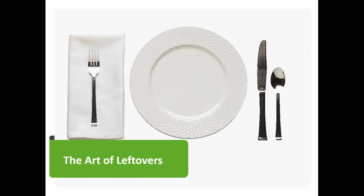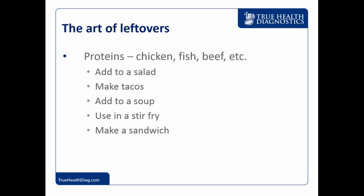Okay, the art of leftovers. Sometimes people like to call them planned-overs, just making extra to have leftovers. This is where you really can do your planned leftovers, is to roast the whole chicken or cook extra roast, that kind of thing. So you've got your extra proteins. You can certainly add them to salads, and that could be an evening meal. This is where you could plan four meals of the week, and then you're going to use your leftovers for another meal.